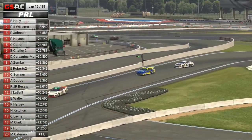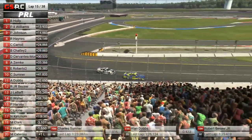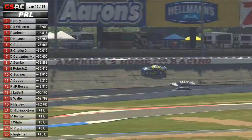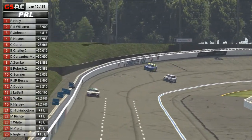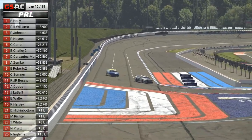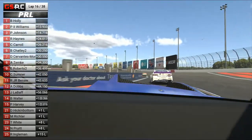He's cleared him, and now he's built himself a little bit of a gap and kind of just turned up, said thanks for the positions, and now he's leaving him to it. Yeah, Dobbs was the car that got loose, and now the fight's for 11th spot. Robert Bisson Jr. drives right on by in his white, black, and purple machine up to P11 as he'll try and catch back up for a top 10 position. So they get back towards a rhythm once more.